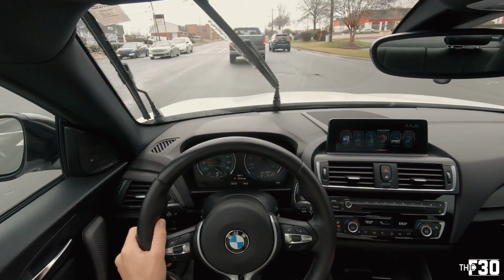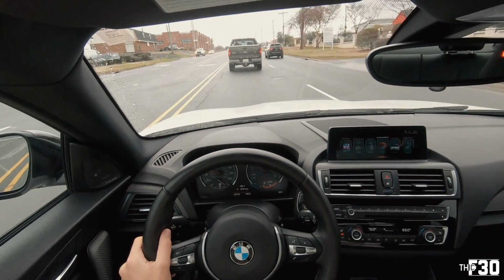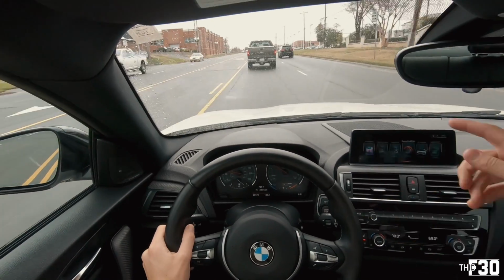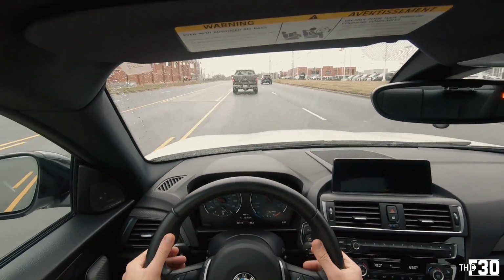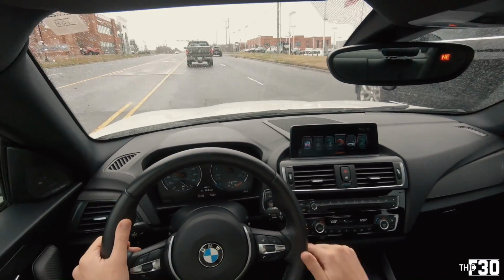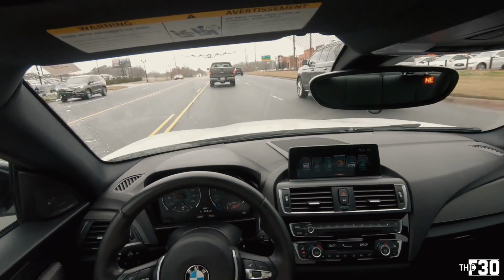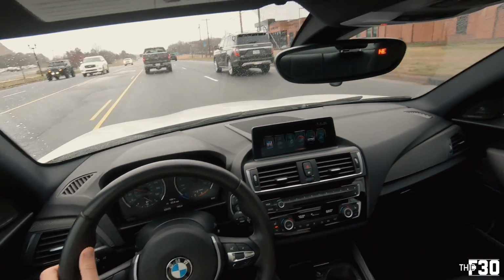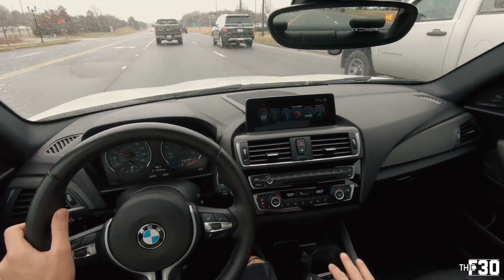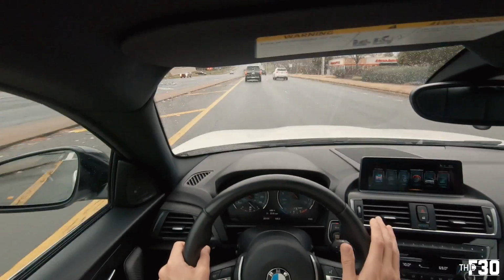I gotta get used to manual though, I'm not gonna lie. What's gonna be really weird is going back from the E90 DCT to the manual. That's gonna be strange. I was feeling around up here for paddles already. I'm just not used to the manual. It's been a minute. Feels good though, man. Feels good to be back in a BMW with a manual trans. Oh, I miss that feeling. So this thing's gonna be an absolute blast.